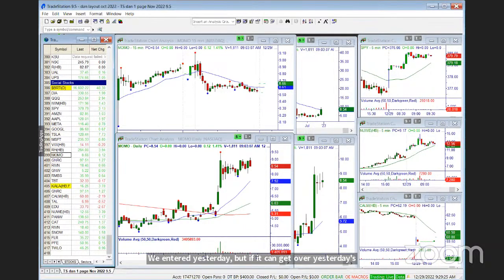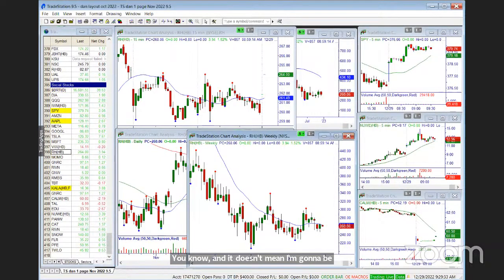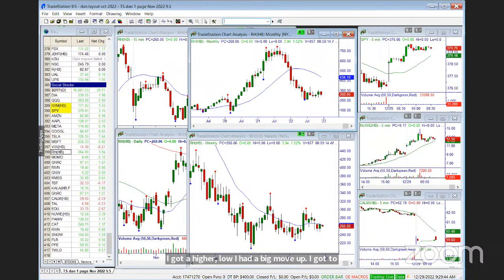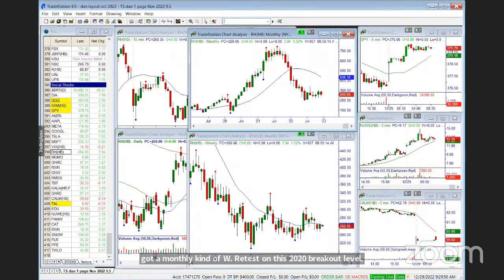RH I have as a core long watch, and it doesn't mean I'm going to be entering it anytime soon. It's a watch. But look at this bottoming pattern on the weekly. I got a higher low. I had a big move up. I got a retest. I got a monthly kind of W retest on this 2020 breakout level and a big old price void. So it's on my watch list.